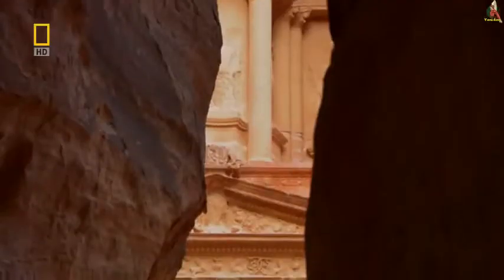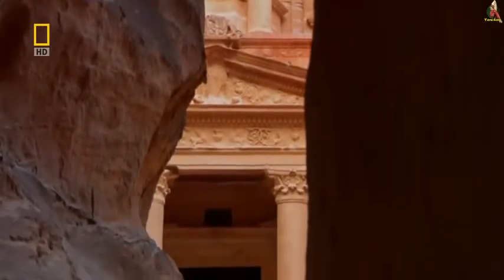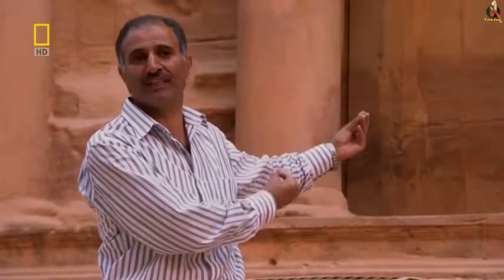Why the Nabateans built the Khazne has remained a mystery for centuries. Now, a groundbreaking new discovery has revealed crucial clues to its true purpose. There have been discoveries and excavations, but nothing quite as important as this particular one. These excavations add more information for this beautiful and unique monument in Petra. Suleiman Farajat was director of the Petra Archaeological Park.